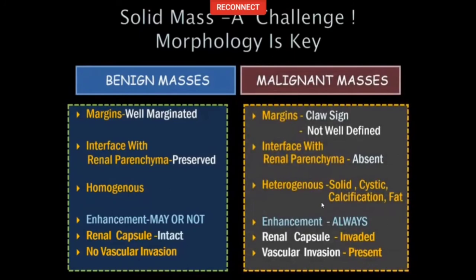And you look at the margins of the lesion, you see the interface that the mass forms with the renal parenchyma. In malignant masses, it will be absent. The mass will show some amount of heterogeneity. The enhancement will always be present and it would be heterogeneous. So these are the malignant features, and this is what we have to look out for.